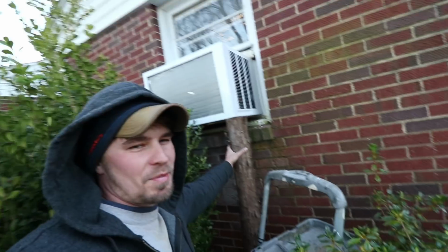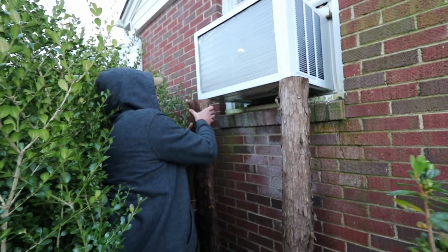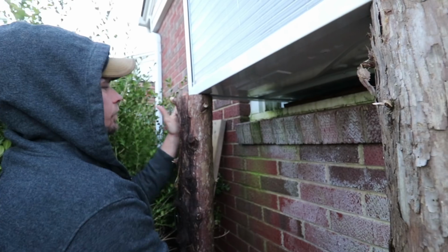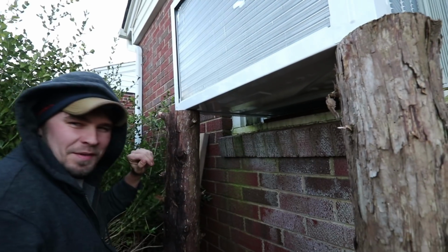But we should probably build a real base instead of this cedar stump. This is the professional right here. It worked for 2 years, so it should work for another 2 years. All right. Professional. Carpentry.